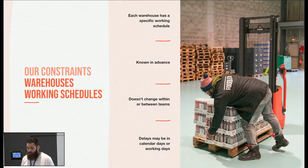Next, for products to go in and out or to be moved within the warehouse, we obviously need to have staff working at the location. Our different warehouses don't always work on the same days, so we need to account for the working schedule of all our warehouses where the product will transit before reaching the customer when planning the stock pickings. Fortunately, which simplifies a lot, the working days of our warehouses don't change, are known in advance, and they don't change within teams or between teams, at least in this case.